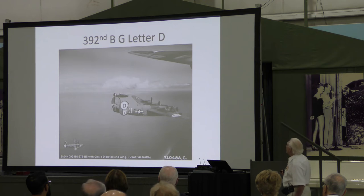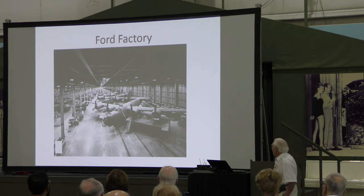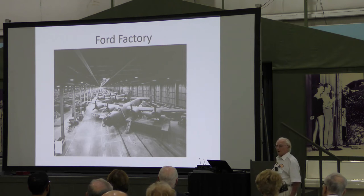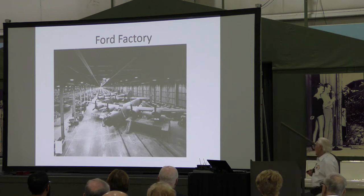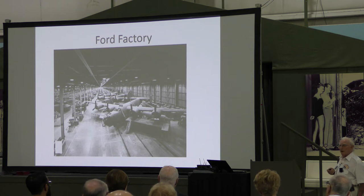Again, our B-24s. Now, I had lived here a bit and came over to America. This is the Ford factory who built the B-24s. Now, according to what I have found out, the Ford factory built one B-24 every 75 minutes. Can you believe that? That's what they did, to provide enough aircraft for them to continue the war in Europe.